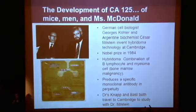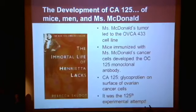It would just never die because it was a cancer cell. And these guys won a Nobel Prize for their work on this. But both Dr. Bast and Dr. Knapp went to Cambridge, and they studied with Milstein and learned this technique of making monoclonal antibodies, hoping to be able to cure this mouse with a magic bullet.